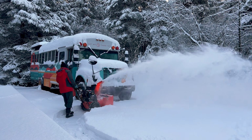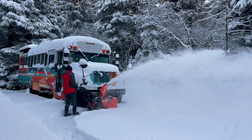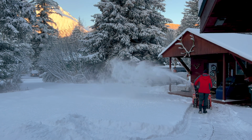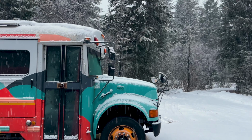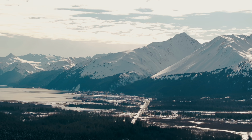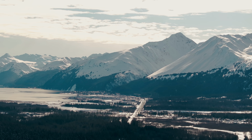We are now in deep winter, and the snow has shown up in force. In fact, this year is shaping up to be the second snowiest winter on record for the city of Anchorage. Here in Seward, we aren't breaking any records yet, but it's still a heck of a lot of snow.